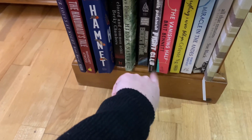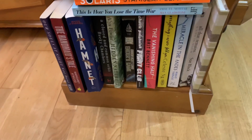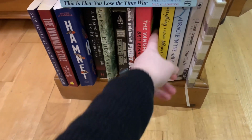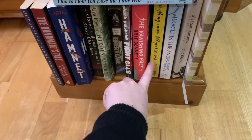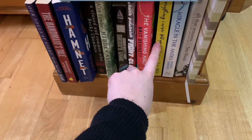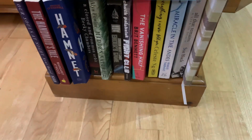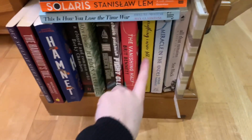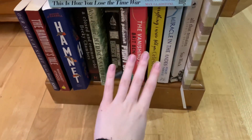The Vanishing Half, which I said I would read last year, and I just absolutely did not read it. I need to read it soon because I've heard amazing things. Everything I Never Told You. I've got Celeste's other book, but it's not on the shelves. It's somewhere else, which you guys are going to hate me when you see where else I keep my books. But yeah, I have got this other author's book. I've read neither of them.